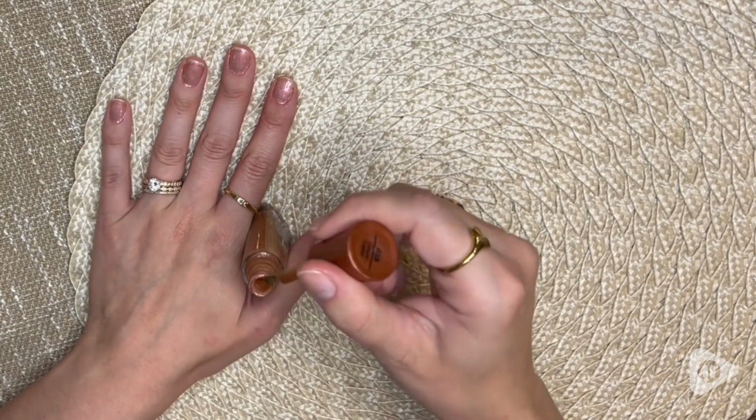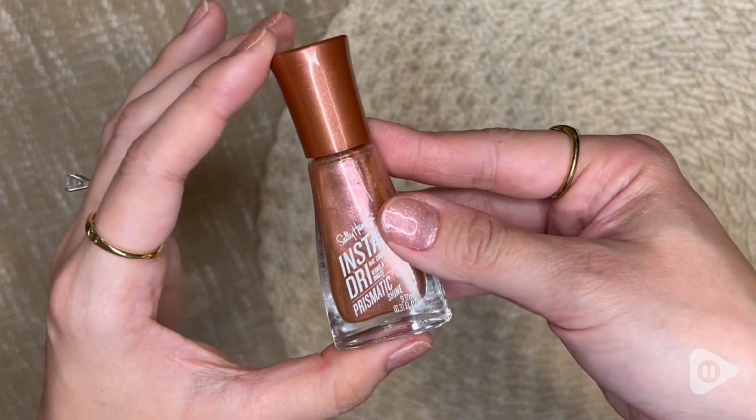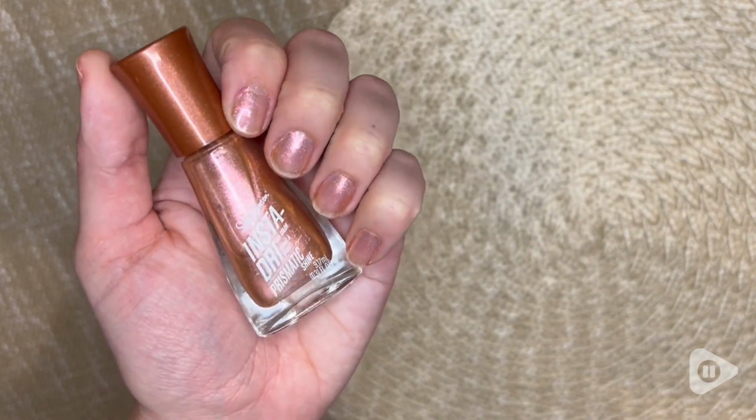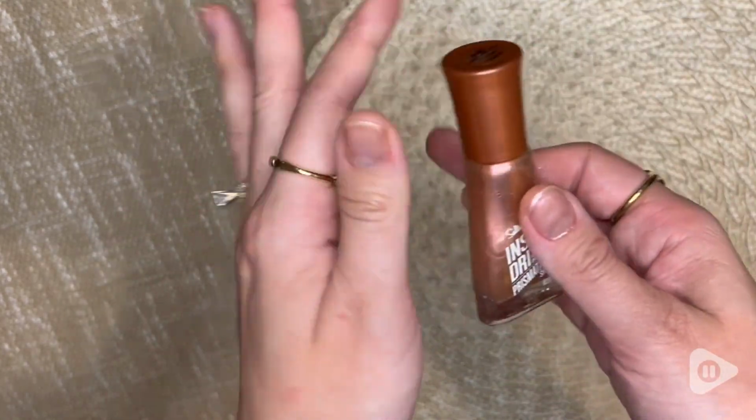And I really, really love this one. I like it a lot because you can do just one coat like I have here, and that is beautiful. It is like this subtle, glittery copper color. I just think it is so cute. It even has like a little pink tone to it.